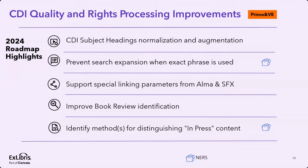The last enhancement is to identify methods for distinguishing in-press content. We acknowledge that the in-press content, which is the content that is in process of being published, sometimes leads to broken links and causes user frustration. We plan to identify those in-press content records and to have special handling of those records.